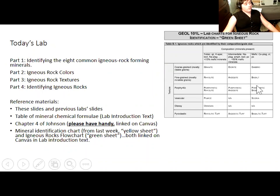You don't need to worry about all the terms here. Porphyritic is a texture that we're not really dealing with much, where you have some crystals that are noticeably larger than the others. But in any case, feel free to ask me if your guess about a rock lands you on something that doesn't make sense, or lands you on one that we haven't talked about much. So I recommend having these slides as well as the previous lab slides handy.